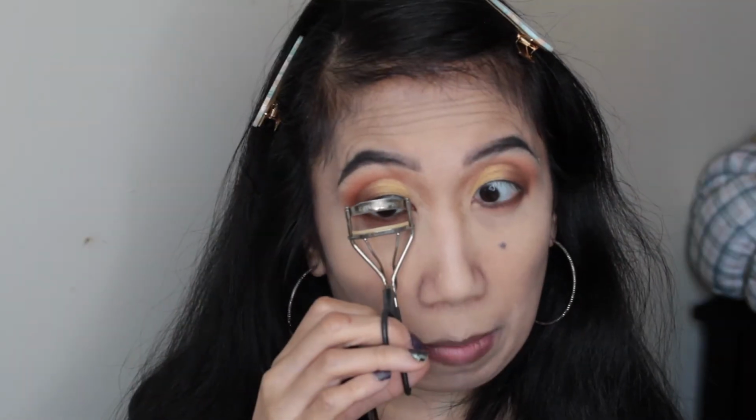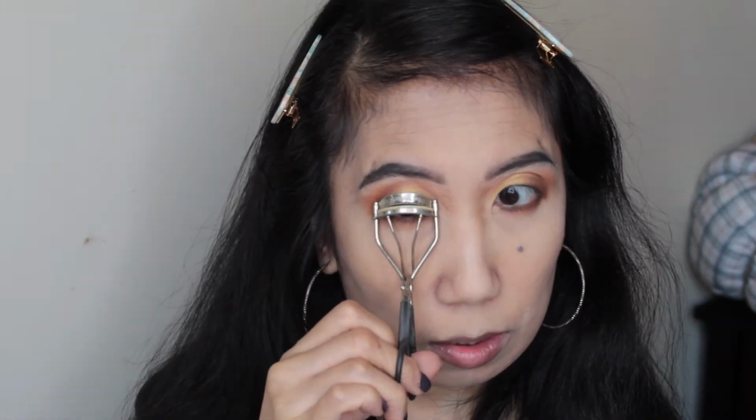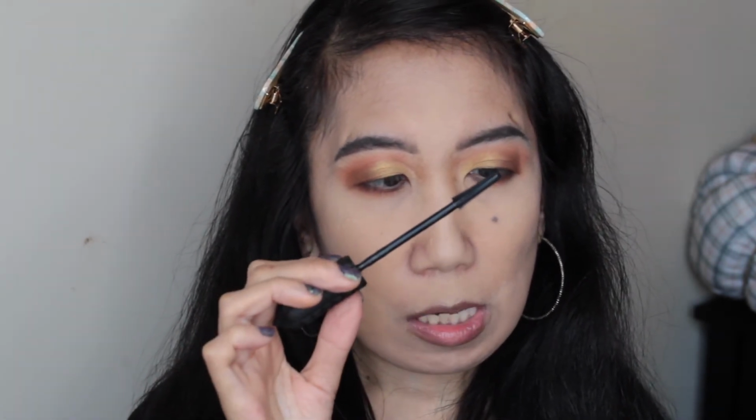Go ahead and curl my lashes. And then for mascara, I'm going to be trying out this one. I took it out of the packaging already, but I have yet to try it out. This is the BADGal Bang Mascara from Benefit, and I got this in one of those gift sets. It came with this one, a primer, and the cookie highlighter, which is absolutely a great deal. And I'm just going to go ahead and apply this to both my upper lashes and lower lashes.